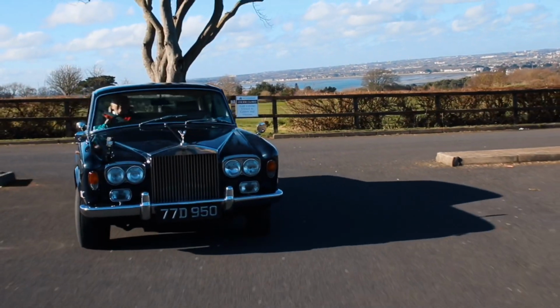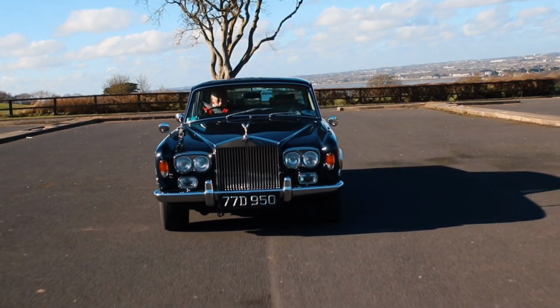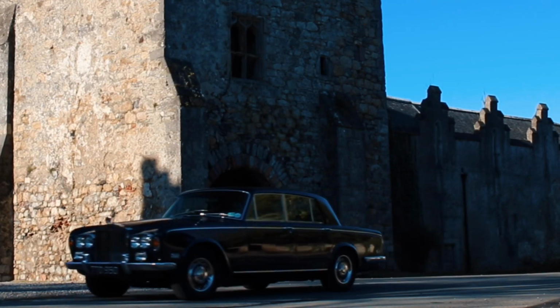I must admit it attracts an amazing amount of photographs. When you're driving along, people are so looking and waving. So they say you get so many smiles per gallon, rather much. I actually inherited it.